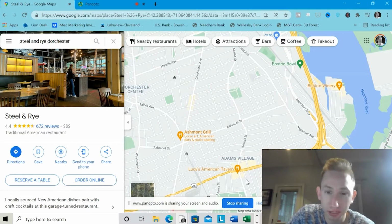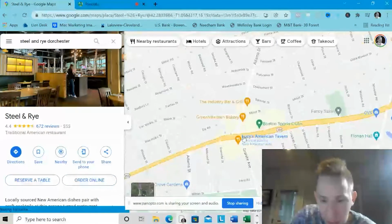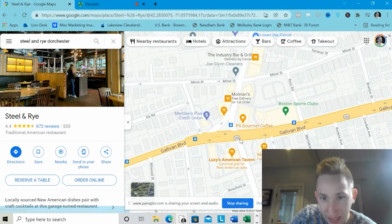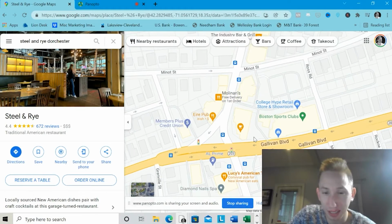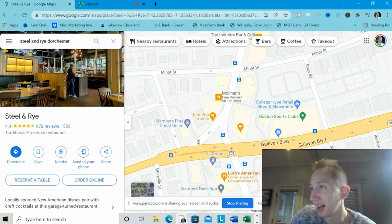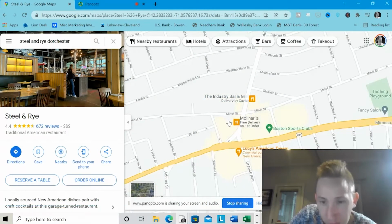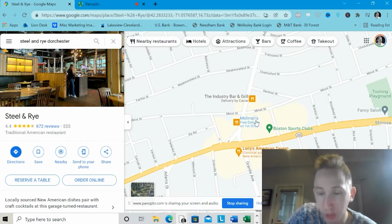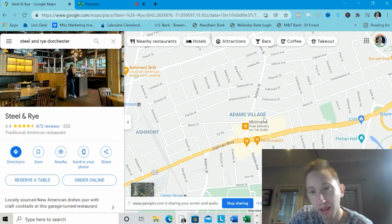Honestly, Adams Village is one of those little secret neighborhoods that not a lot of people know about. Super, super cute, especially if you go on Adams Street and into this little commercial center here. You can see they've got a couple of spots right here. Molinari's is quite famous. Lucy's American Tavern, Green Hills Bakery, the Industry Bar and Grill, and you have Landmark Public House as well. So you have a number of restaurants and bars in here, which is super cute. It's a really nice place to go out. Again, it feels very quiet, and does not really feel like the hustle and bustle of the city. I just think it's a really, really cute area, and the homes around it are all really, really nice as well.